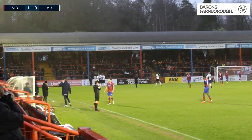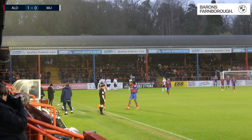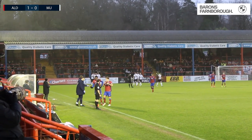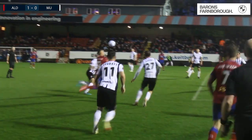And Sparks inside to Kelly. And a game that had absolutely nothing in it. The shots are going to go in, 1-0 down. The goal coming 45+3. No, it's well picked up by Sparks, who plays it forward only as far as Oxlade-Chamberlain, who feeds Whittingham. Aldershot just looking a little bit brighter in these last couple of minutes.